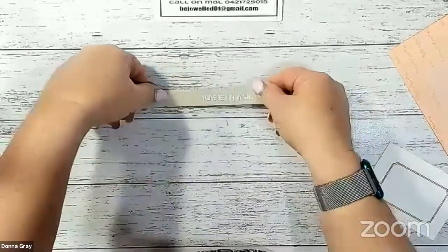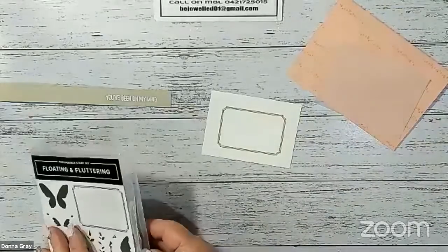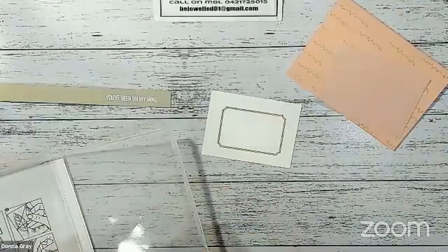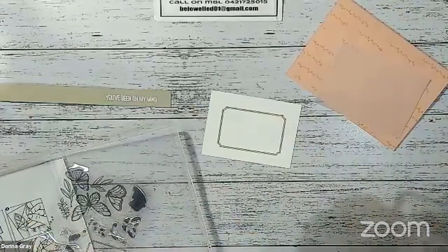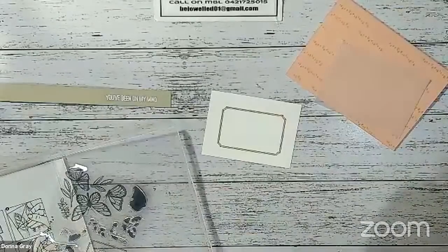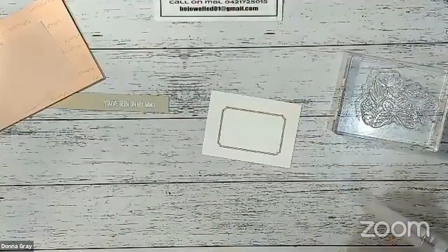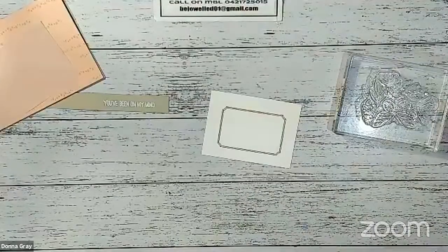All right. So we've got that, and that. What else do I need to do? Stamp some butterflies. Yes, we do. Okay. So let's get some of these butterflies out. So I'm just going to stamp one lot of butterflies in, I think it's Bermuda Bay. It looks like it's Bermuda Bay. Okay, so that one lot in Bermuda Bay and one lot in some pink.